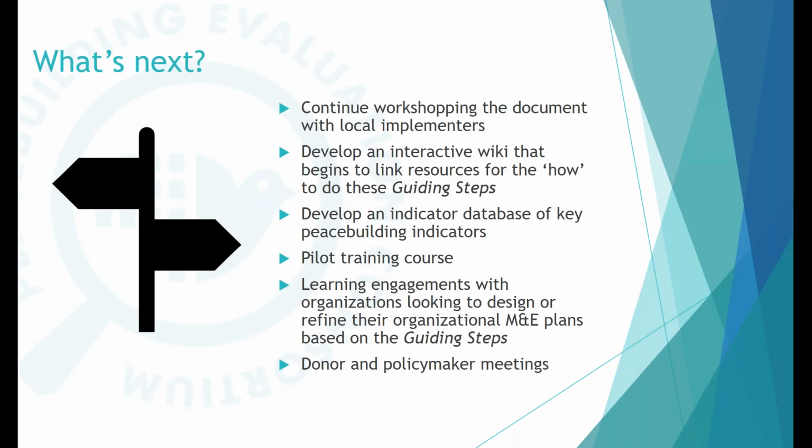So now that we've created this document, what's next for the document, the PEC, and where we're going? We're going to continue workshopping the document with local implementers. We've already conducted a series of roundtables, and we're going to continue doing so. We're working on developing an interactive wiki that will help us link resources from this "what to do" into a "how to do it." We're also working on developing the indicator database I spoke about on key peacebuilding indicators.